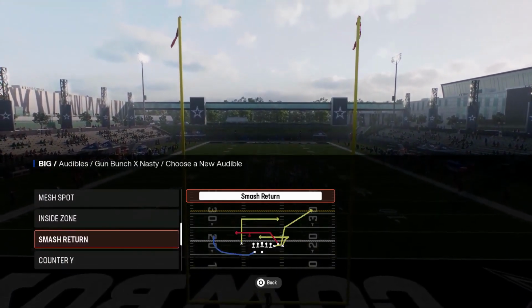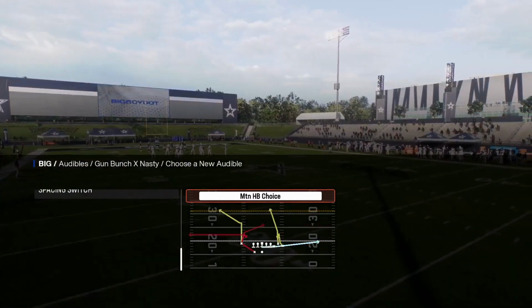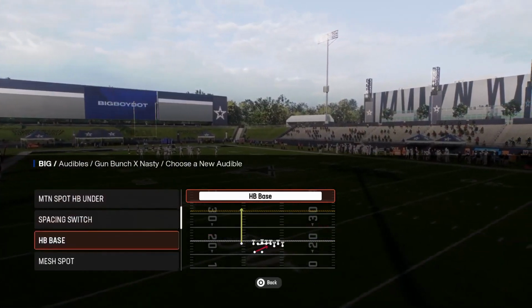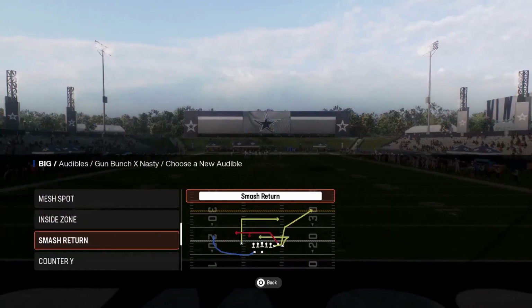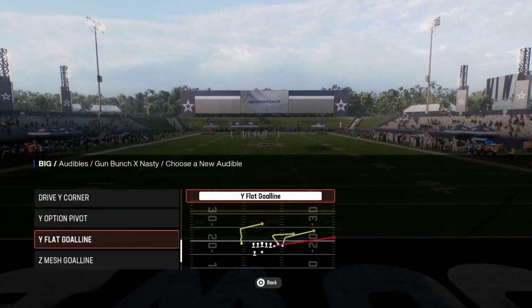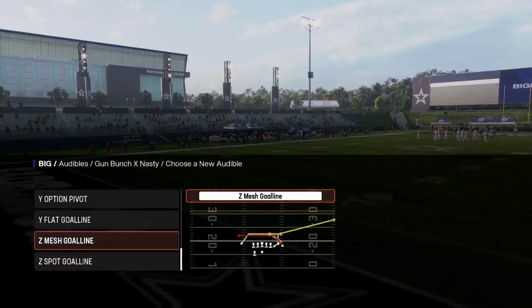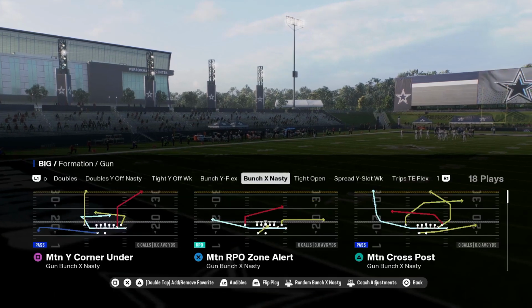It has a basic smash return, which is good. They just have some really, really good plays in this little playbook here. I think this is one of the better bunch nasties. If I had to make a decision, it's going to be between mesh spot and this. Where did that play go? Y option, not pivot. What was that play I was looking at? The drive like or smash return, yeah, smash return. That's why I would do that.